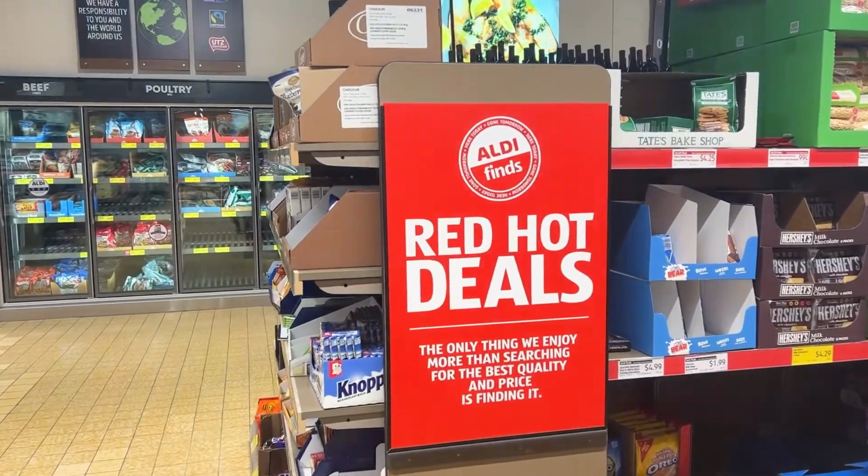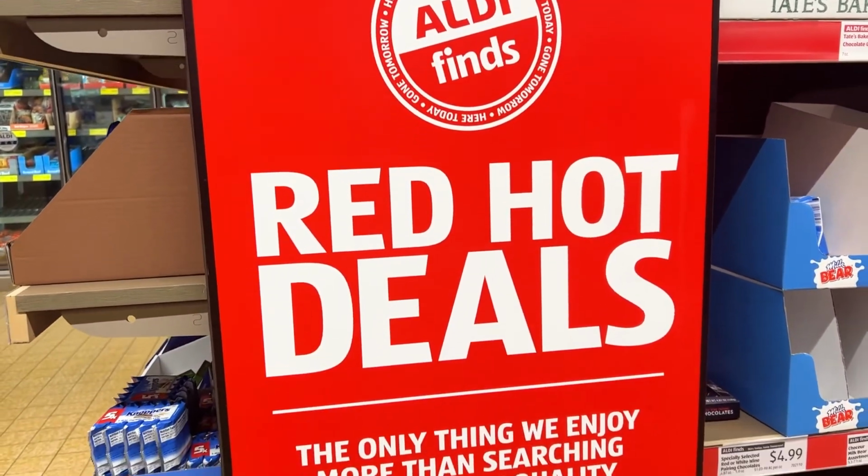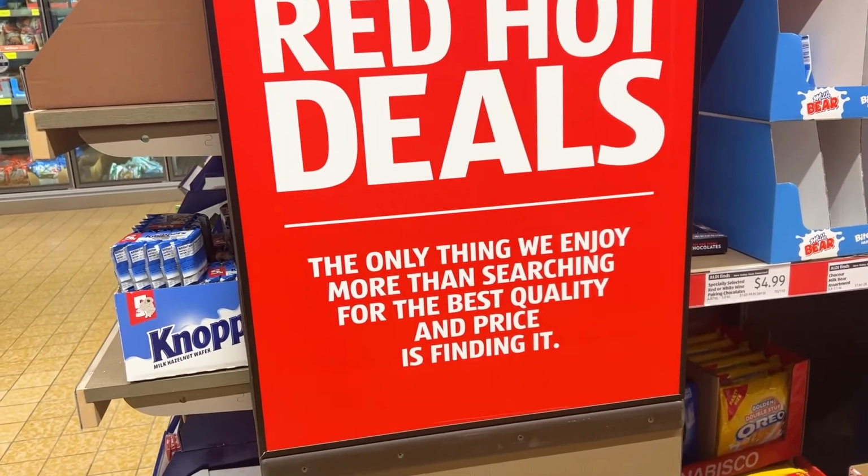These are actually called Aldi Finds that are special buys. So they usually have a whole aisle dedicated to that week's special buys. This gets me every time, you guys. They're so good. They're limited products that they might carry for like 1 to 2 weeks. And this includes both food and non-food items, okay?